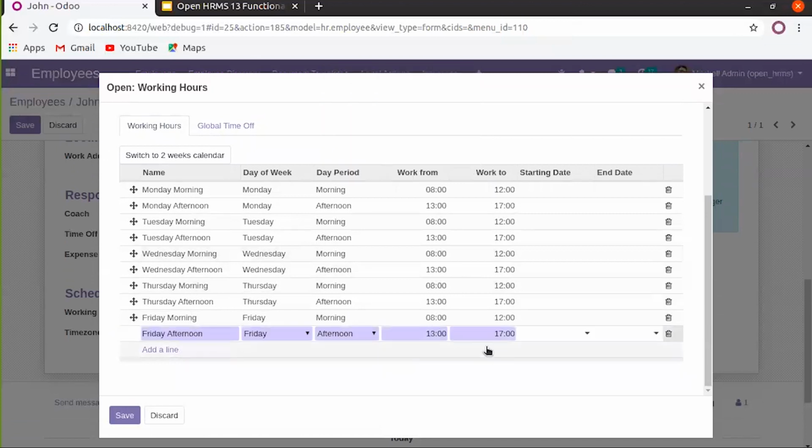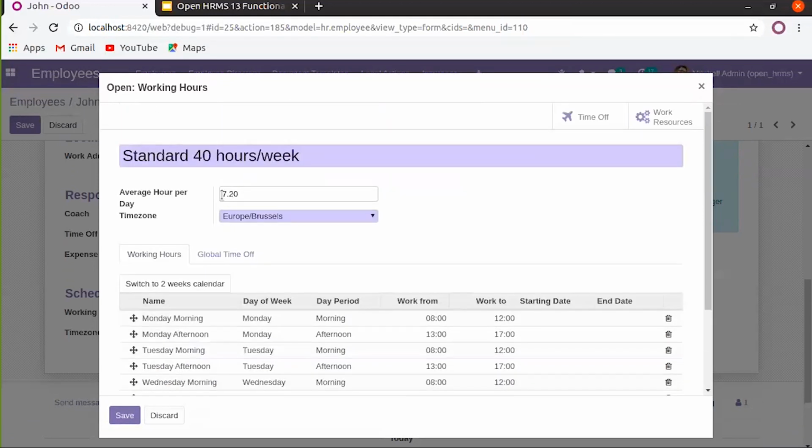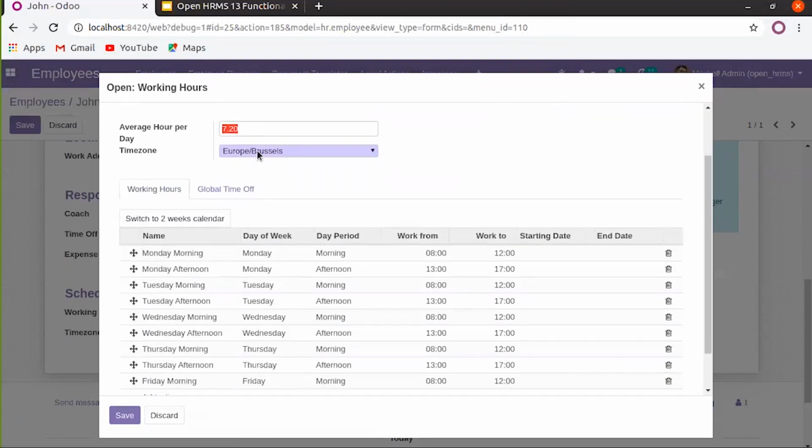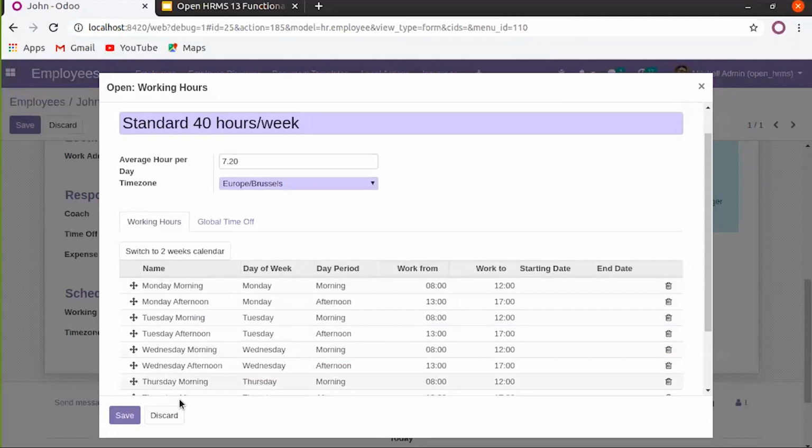So for example, I'm just deleting the Friday afternoon session. So you can find the average per day is 7 hours 20 minutes. Then the time zone, so based on which time zone this detail will be.